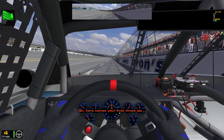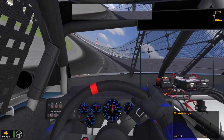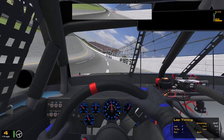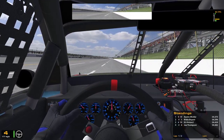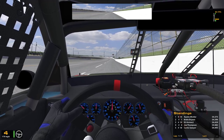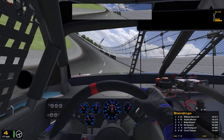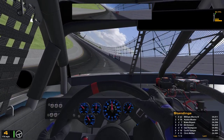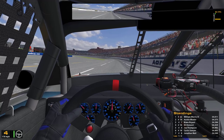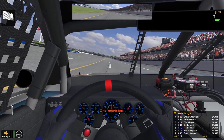Okay, here comes your first timed lap. Alrighty, here we go. Once again, we are the number three car as we were in the race at Richmond. Once again, doing it for Dale. Let's see if we can live up to the Intimidator's skill on these superspeedways. Alright, so now we're going to let it drop to the bottom. One more lap. Alrighty, here we go.